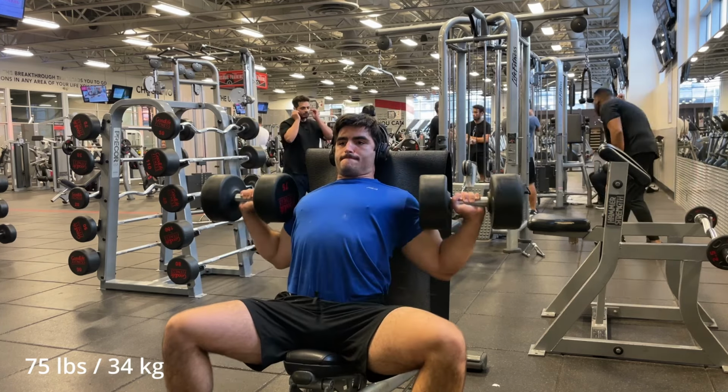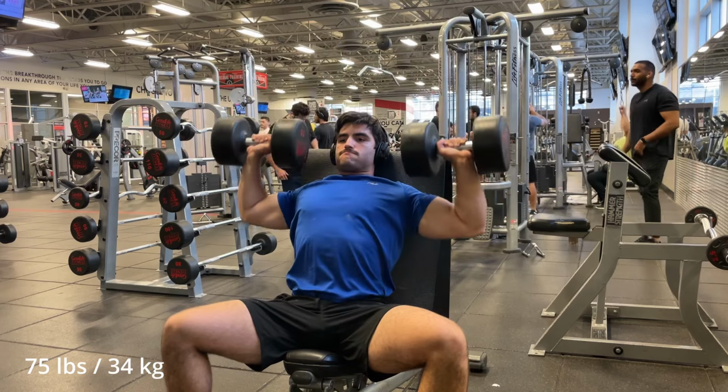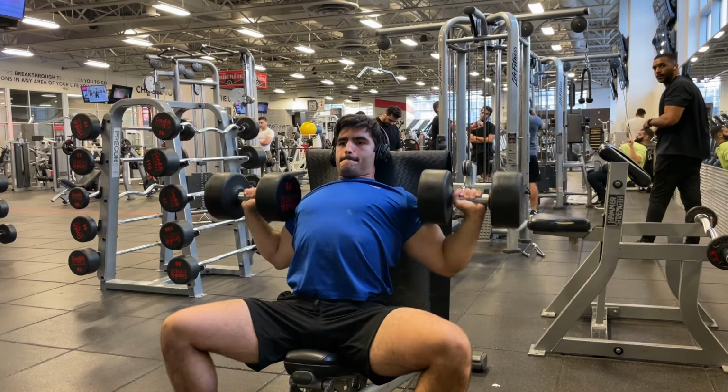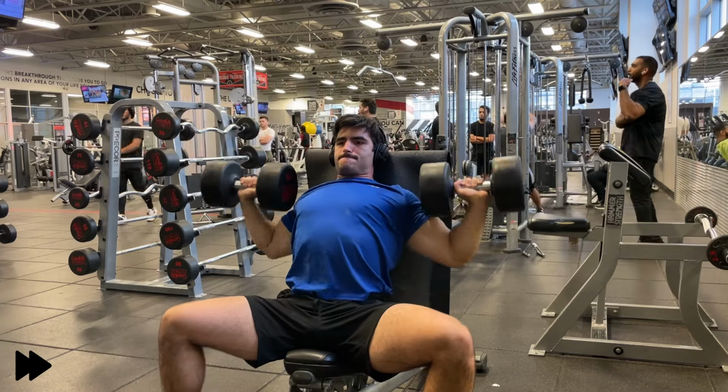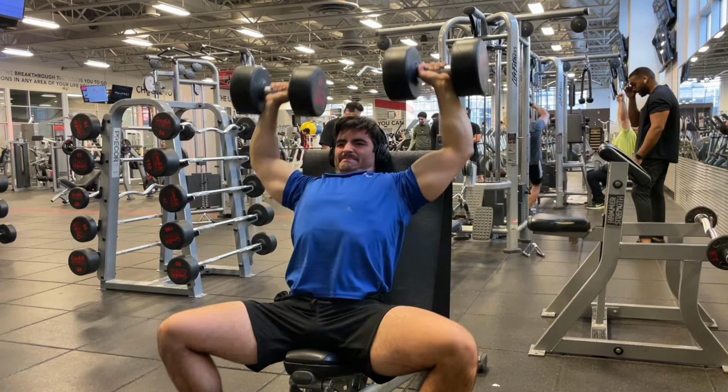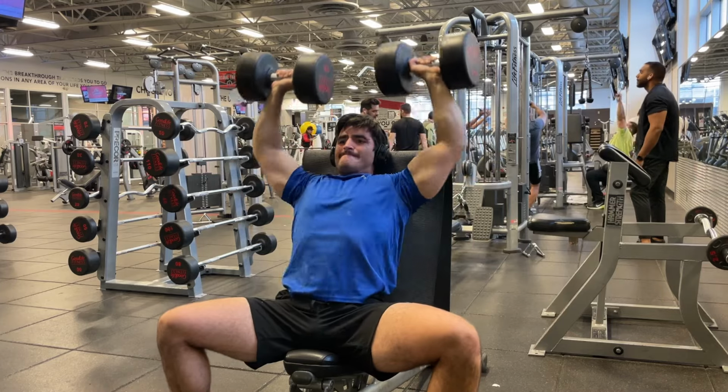First exercise is seated dumbbell shoulder press. I like to do these where I go nice and low. I really stretch my shoulder at the bottom right there, and it feels really, really good. The pump is crazy. The gains are crazy. Currently, I'm training just for bodybuilding. I don't really give a shit about my strength.